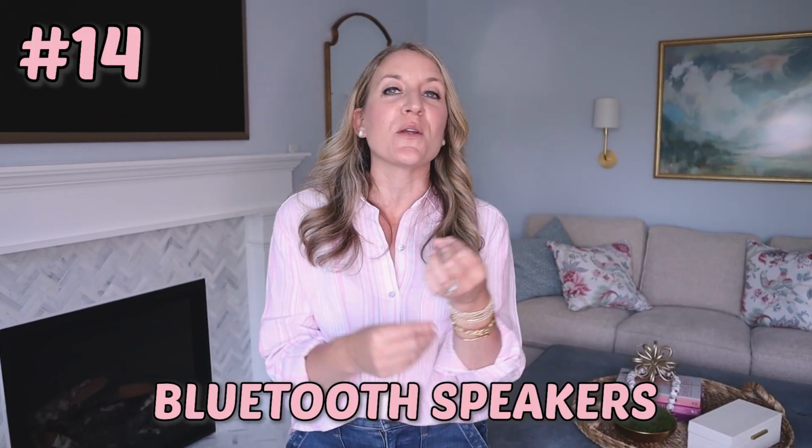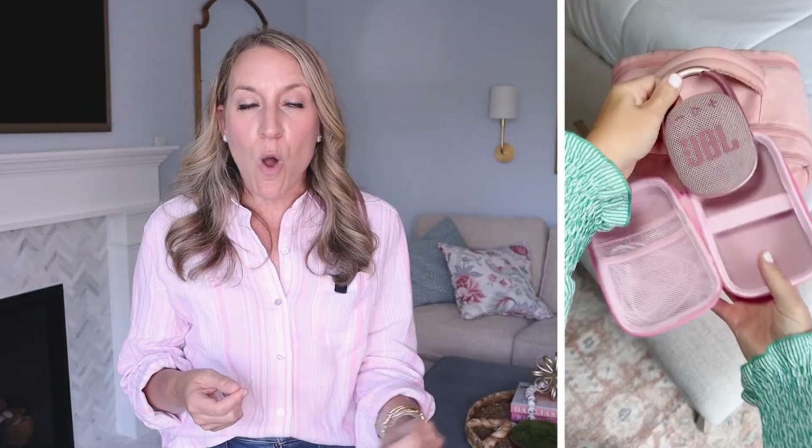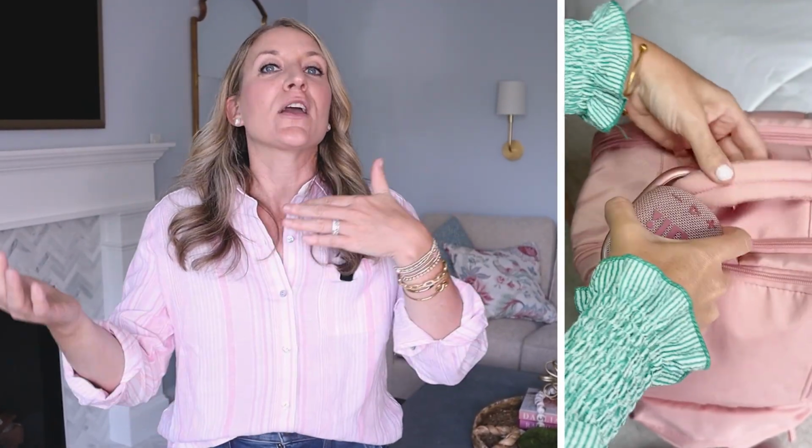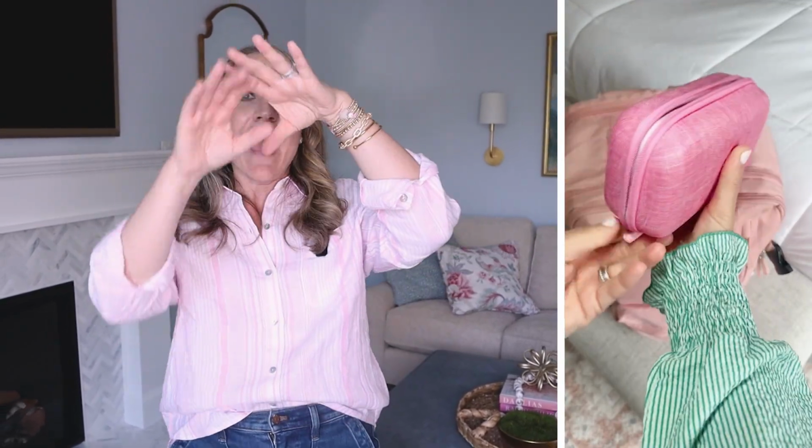Number 14, two of my favorite wireless Bluetooth speakers for when you are outside and want your music playing. So the first one is this clip-on one by JBL. Great sound quality, nice and loud, comes in different colors, and I love that it can clip, so you could clip it onto a chair or a backpack, or what we will do is our canopy that we put up at the beach, we just clip it there, and then the sound can radiate throughout. So I love that one by JBL.